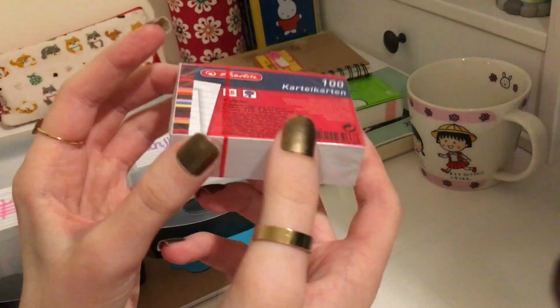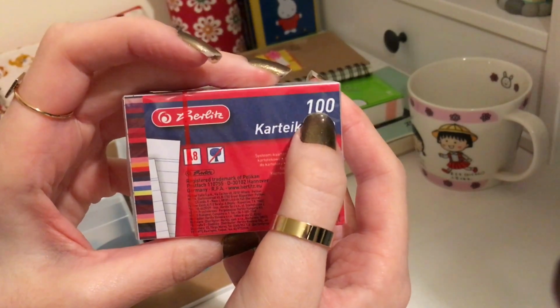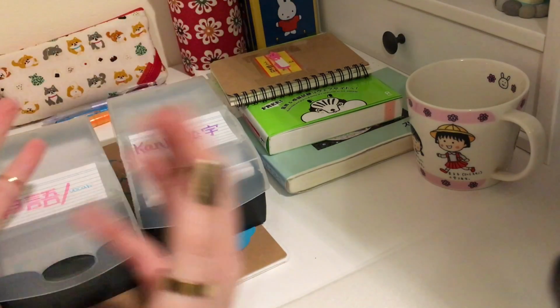And then up here, these are the little cards I use. They're just plain flashcards. You can get them on Amazon. I've got a pack of 100, and you might think, oh, 100's not that many, but when you have to write these flashcards out, it's a lot.